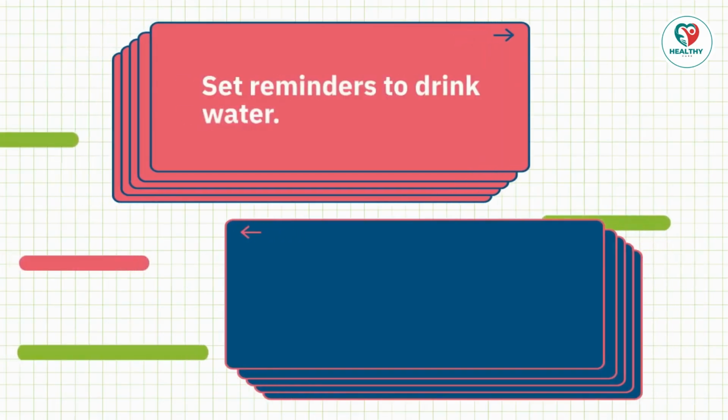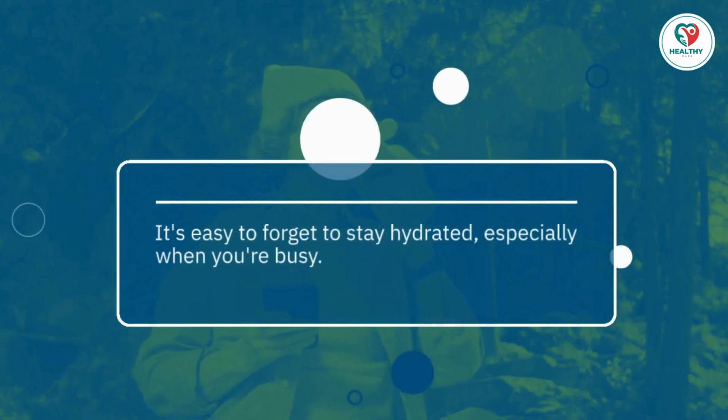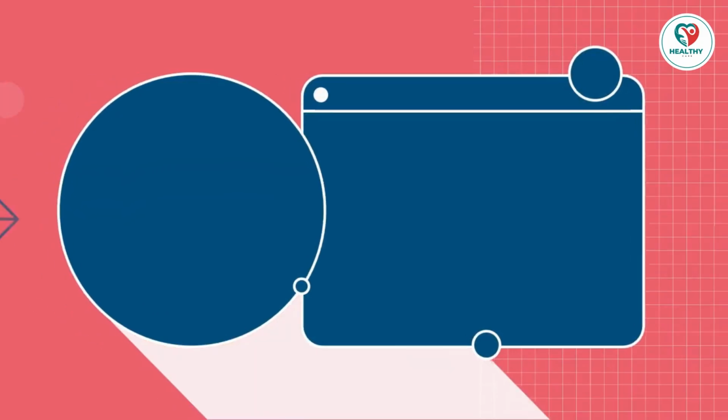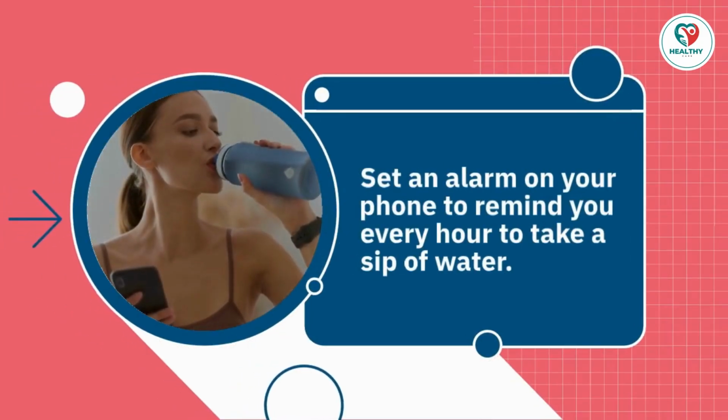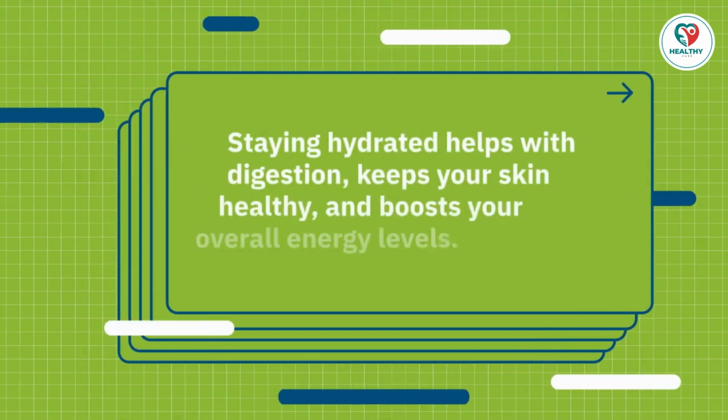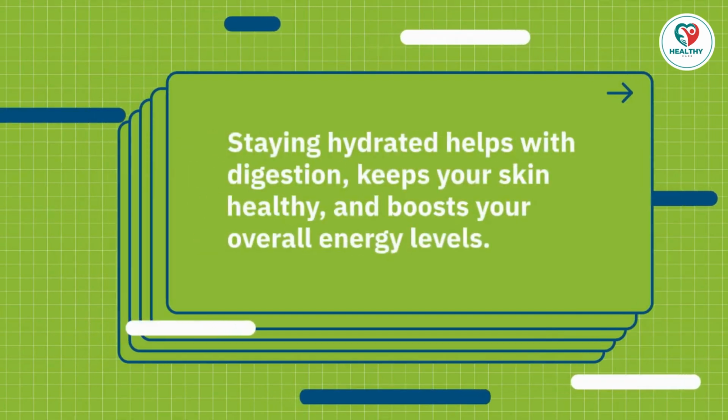Here's a simple but effective tip. Set reminders to drink water. It's easy to forget to stay hydrated, especially when you're busy. Set an alarm on your phone to remind you every hour to take a sip of water. Staying hydrated helps with digestion, keeps your skin healthy, and boosts your overall energy levels.